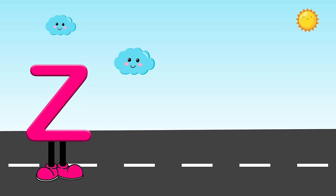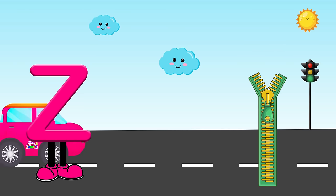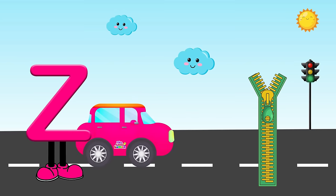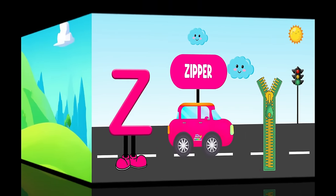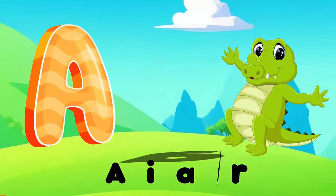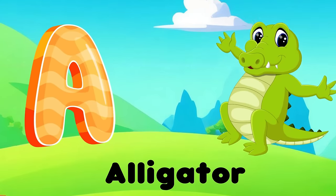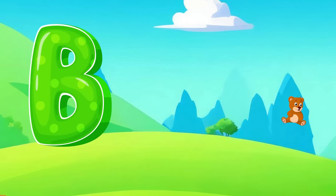Z. Zipper. Z says zipper. A is for alligator. A, alligator. B is for bear.